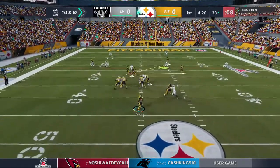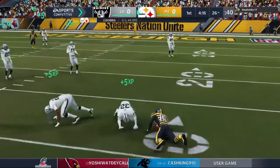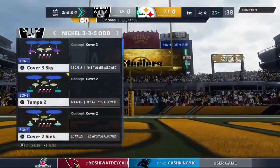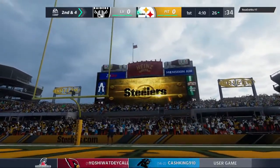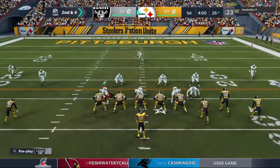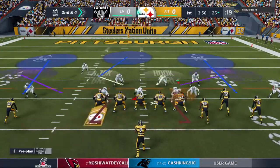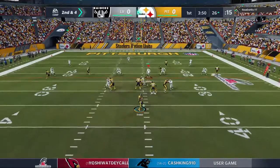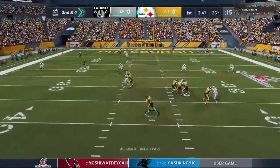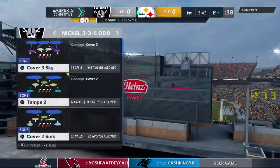From the shotgun, here's Dobbs. Open man completes it to Smith-Schuster. And he'll go down at the 26 following a gain of 6. A gain of 6 there on 1st. 6 yards was the pickup on the last completion, so here's 2nd and 4. From the gun, Dobbs. He goes full extension, and he's got it.